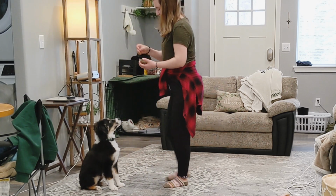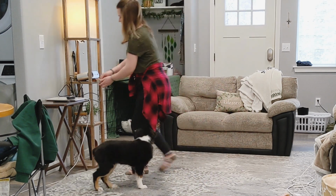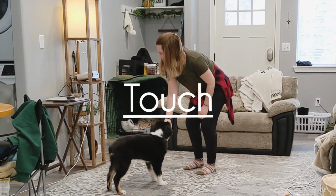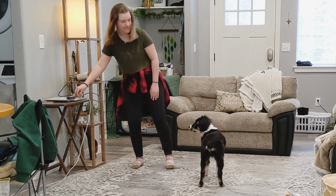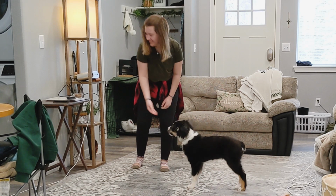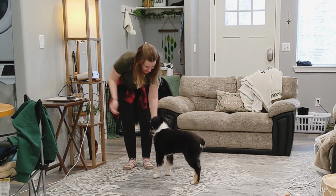Alright, I think now I'm about to move into, oh, not yet, still doing down. Alright, now moving to touch. I'm super excited for touch to be nailed down super well. He does really well with it already, but I want to get to the point where he's quicker about it and really, really understands, because then I can start using it. Didn't touch. There we go.